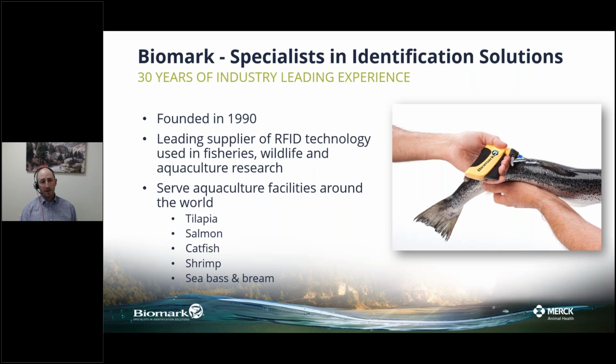So just a little quick history on Biomark. We've been around for over 30 years. As some of you may know, we supply RFID technology and solutions. We commonly refer to those as PIT tags in our world. And we've worked with programs all over the world, everything from salmon, tilapia, catfish, shrimp, sea bass, sea bream, and the list goes on.